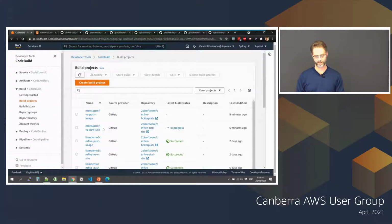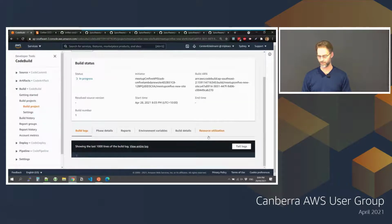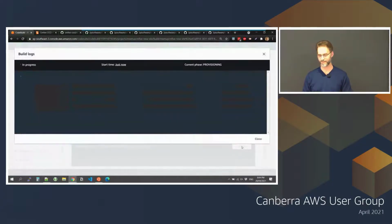So here we can see that there's a CodeBuild process called meetup CM5 new site, and it is currently in progress. And something that I think is incredibly cool is the tail logs. I watched this with incredible joy to see what is actually happening here in CodeBuild. It's almost better than watching television or Netflix. What's going on here is it's creating an environment to issue AWS CDK code, and then that CDK code gets executed and creates our infrastructure.